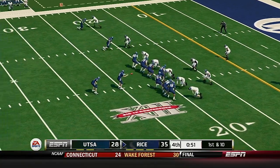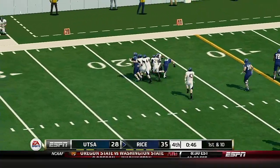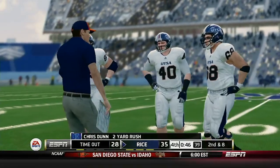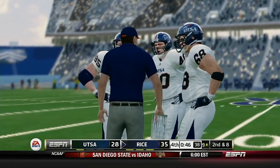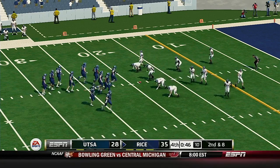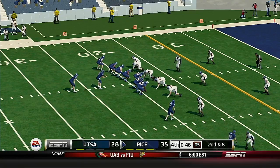From the 21-yard line, it's first down. Dunn takes it left. He fights forward to about the 19. A 2-yard run by the halfback. Roadrunners use their second timeout. We have less than a minute to go.